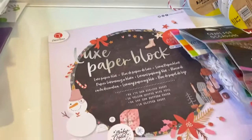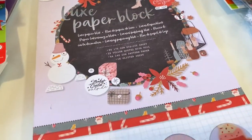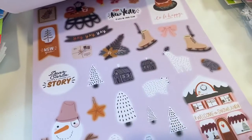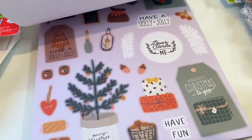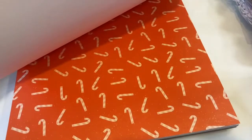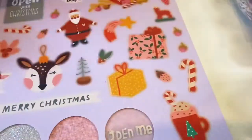And then to go with that, I actually got this book of paper. It is filled with lots of designs, which are obviously Christmas themed. They're really cute as well. They're just quite different, to be honest. I've never seen anything like this, so I thought that would be cute. And then there's also a bunch of Christmas print paper as well, and even some foiled bits.